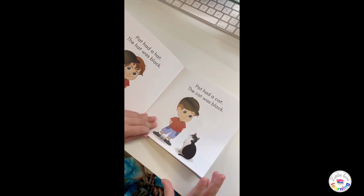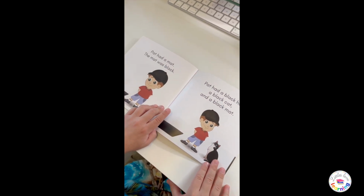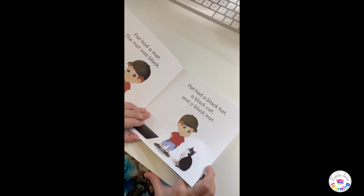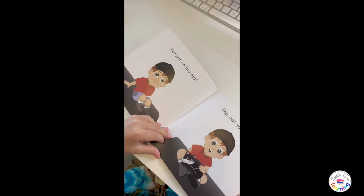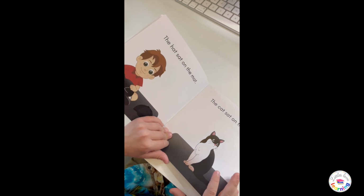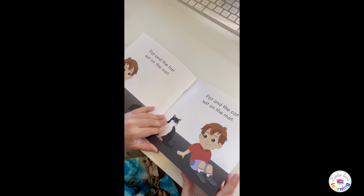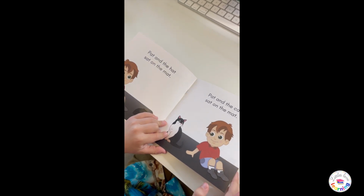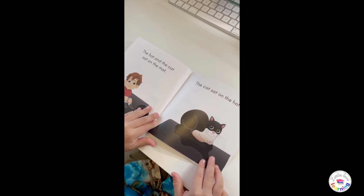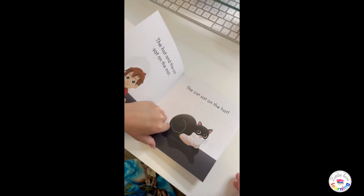Pat had a hat, the hat was black. Pat had a cat, the cat was black. Pat had a mat, the mat was black. Pat had a black cat, and a black mat. Pat sat on the mat. The cat sat on Pat. The hat sat on the mat. The cat sat on the mat. Pat and the hat sat on the mat. Pat and the cat sat on the mat. The hat and the cat sat on the mat. The cat sat on the hat.